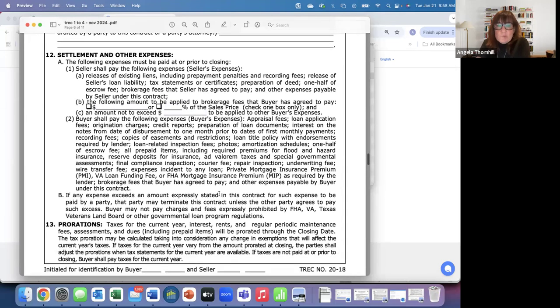So, this is what is going to be used sometimes. This is not going to be, at this point, something you use all the time. What you will still have, as you recall, one of the documents that they kind of changed and that came out this summer, was the 2402 compensation agreement between brokers. And that's when a listing agent is going to pay the buyer's agent a commission, right?